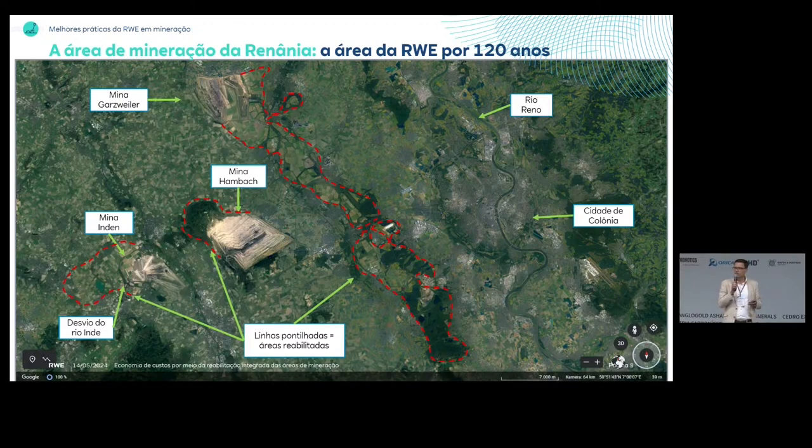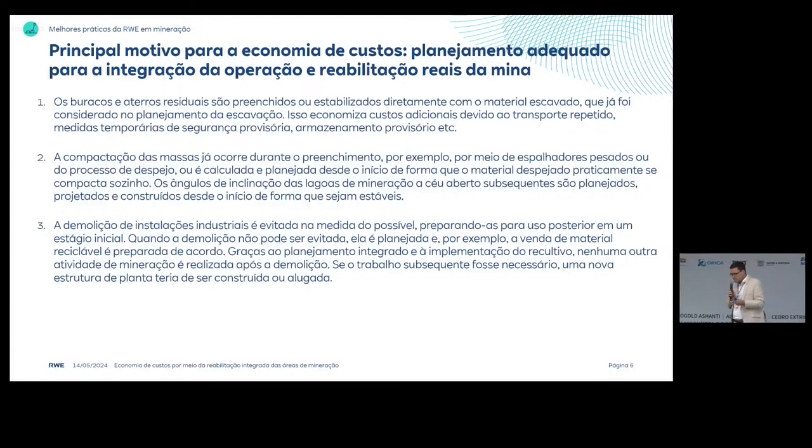You can see the rehabilitation includes nowadays agricultural areas, a few industrial areas, a German no speed limit highway, there is a river diversion going through the rehabilitated area, a lot of forests, so everything that you basically can imagine is on this rehabilitated land.